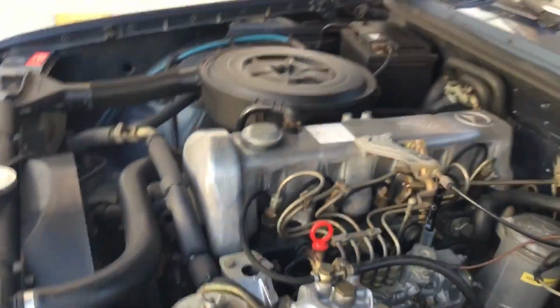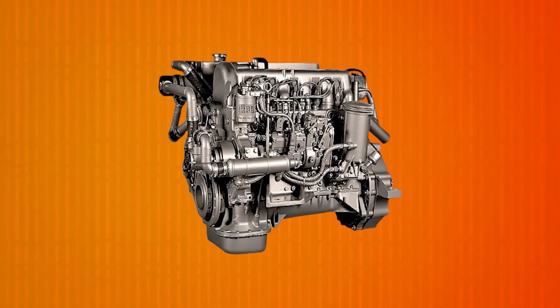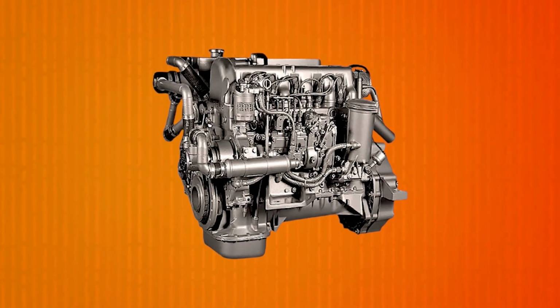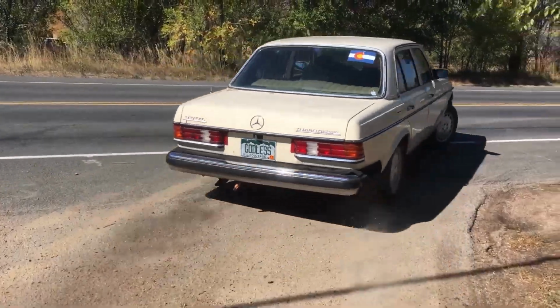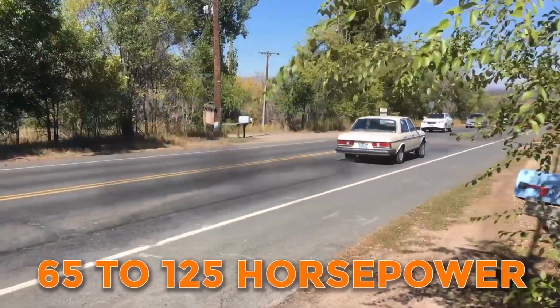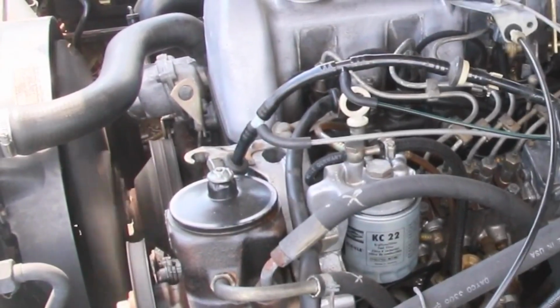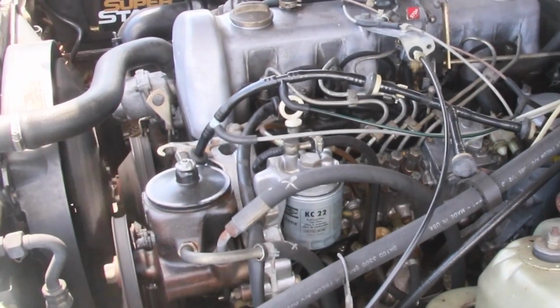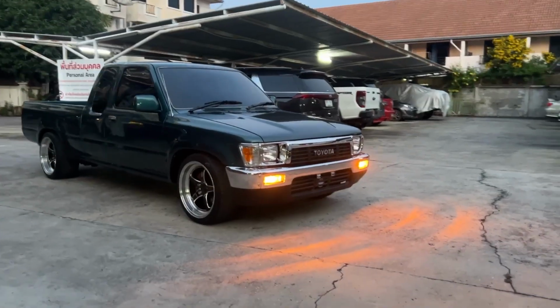This is what happens when your beast of an engine uses simple tools to make repairs easy, but also uses the smartest engineers to create an efficient work of art. As for the power, the OM617 produces around 65 to 125 horsepower. Sure, this isn't as crazy as today's standards, but manufacturers today are still trying to mimic the success that the OM617 had. But as we all know, Toyota is 100 steps ahead of every other company out there.